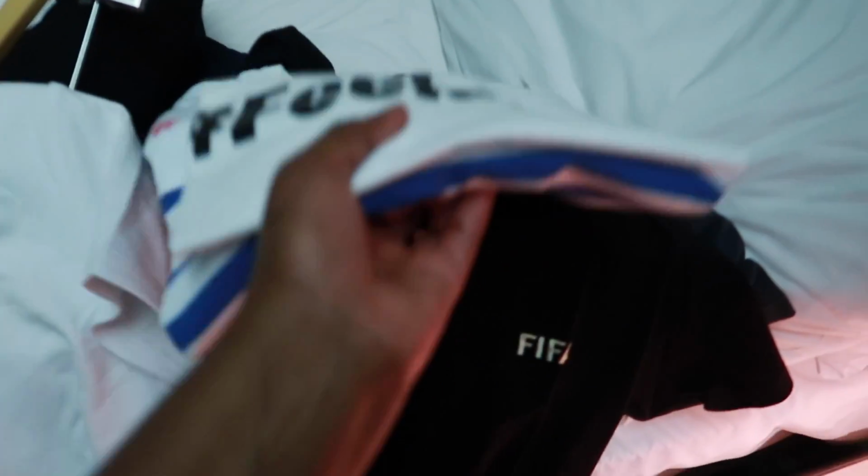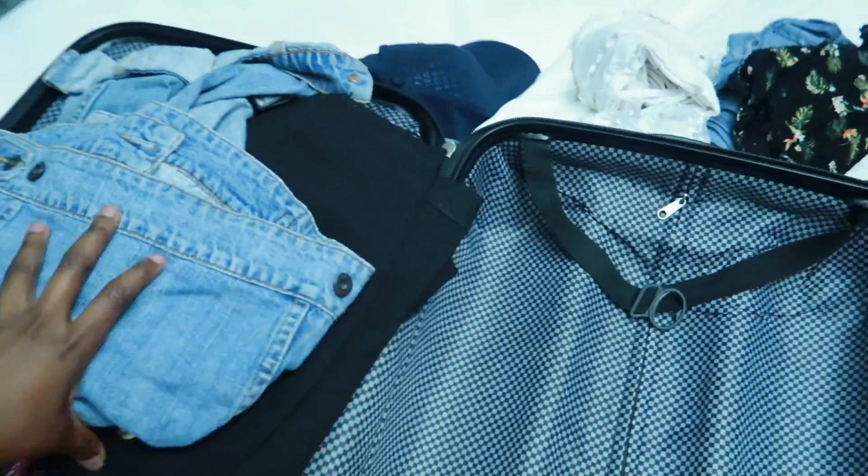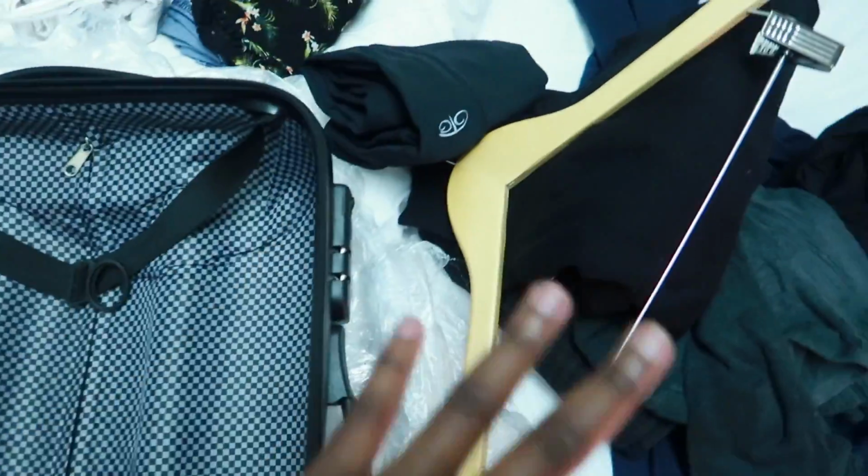I'm just gonna put the folded stuff in there, and then these obviously I'll have to re-iron. Just have this and my Dare to Shine top, it was like this Women's World Cup shirt. So just put them in there. These can stay folded as well. Just like that. And then I'll hang these two and the rest can stay folded.